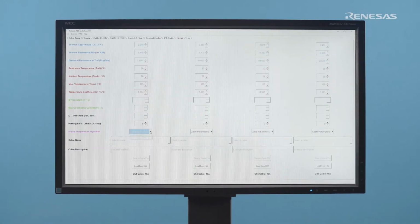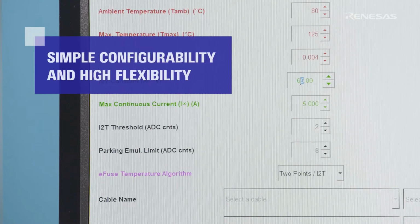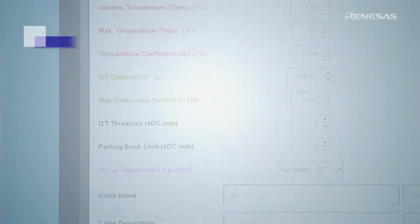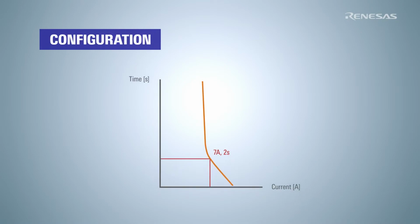E-fuses are configurable, which makes them very flexible. By changing the calculation parameters, the E-fuse can be tailored to different characteristics. For example, the time to fuse for 7 amps current is increased from 2 seconds to 5 seconds by simply changing the configuration.